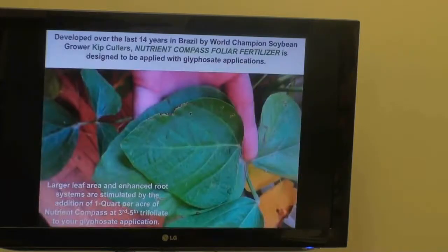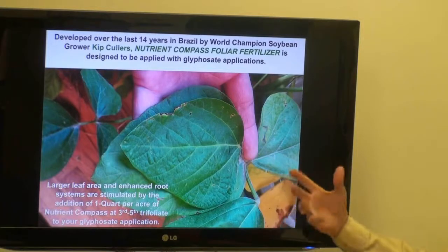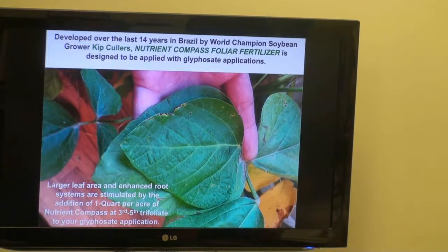The yield results have been pretty obvious. What it does, we'll get a larger leaf surface, so you get more photosynthesis going on, and that gives the crop the ability to increase those yields. And again, Kip designed this. He actually developed it down in South America and Brazil, where they've got it on 93,000 farms down there, last count I got from him.